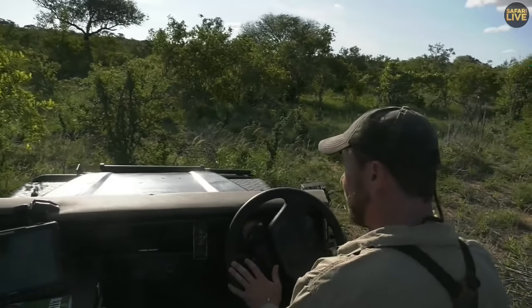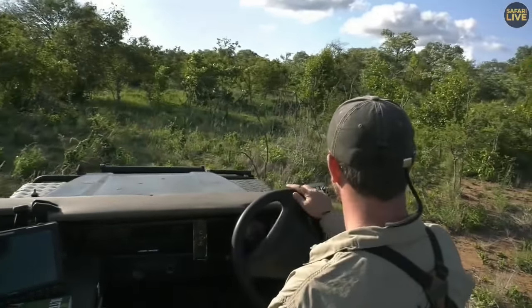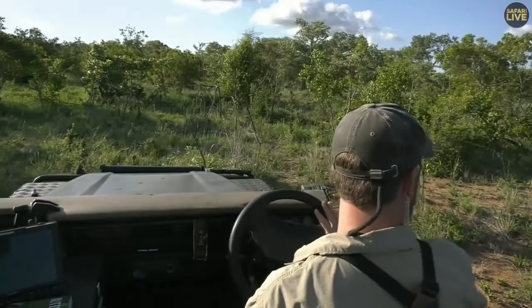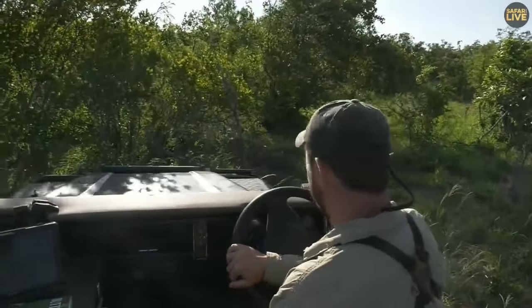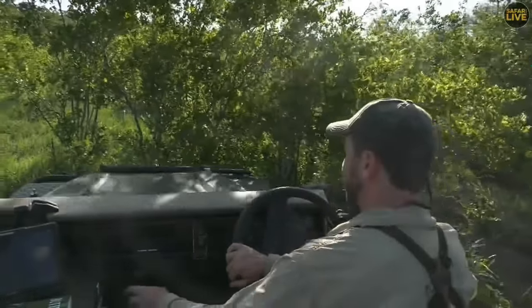We were singing our leopard song before, so I think we might be lucky. Tingana, where are you, boy? He might have just moved slightly down here to the drainage line. That might be where we find him. It's nice and open in places.